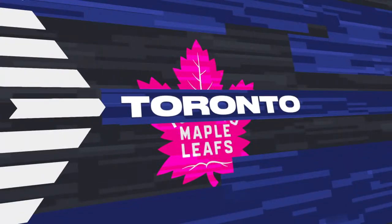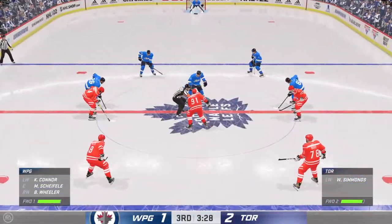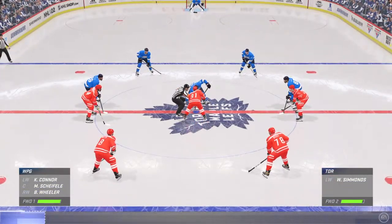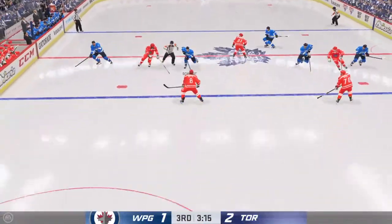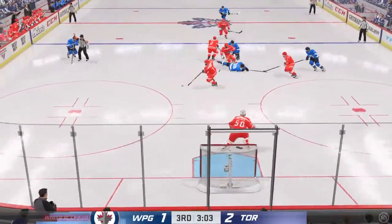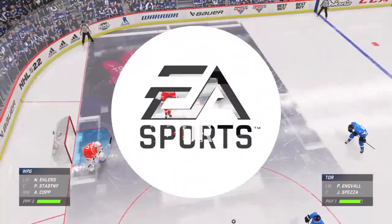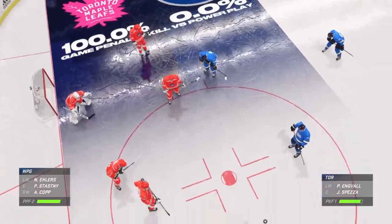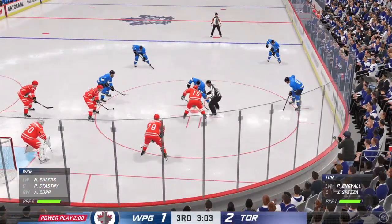So the captain, John Tavares, puts the Leafs up 2-1 late here in the third period. That's his 32nd of the year, and it comes in the final game of the year. Well, one back by the Winnipeg Jets. They're going to look to pull the goaltender soon. Got to be careful as another penalty's coming to the Leafs with just 3:03 left. Up 2-1. This will be the fourth penalty of the night. Winnipeg is 0 for 3.